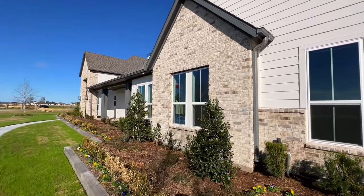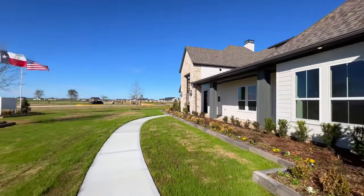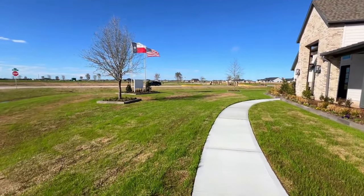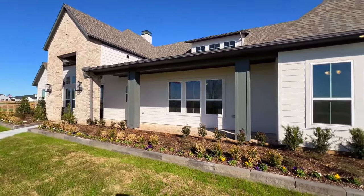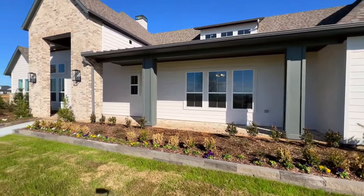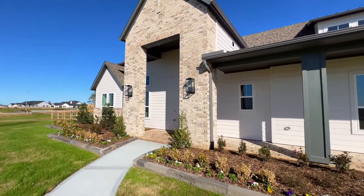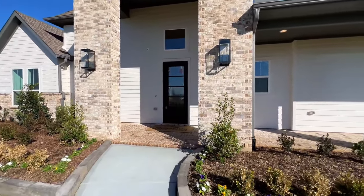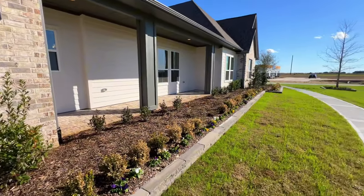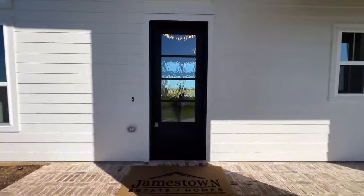So you do have the beautiful frontage. I noticed the property itself, so this one's on a corner. Of course, this is the model house, but you do have the beautiful finishes on the exterior and the interior itself. Even going into the brick covered front porch, you have this beautiful entryway. I absolutely love it. And just for reference, that's kind of where we come from right there. So I absolutely love it so far.